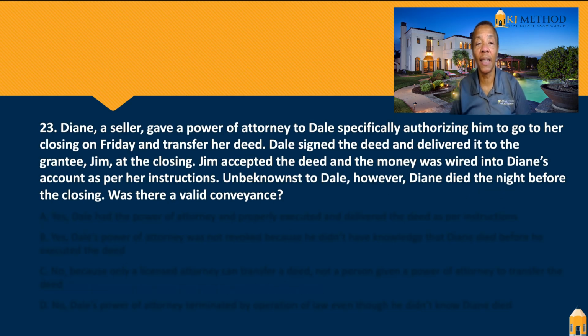23. Diane, a seller, gave a power of attorney to Dale, specifically authorizing him to go to her closing on Friday and transfer the deed. Dale signed the deed and delivered it to the grantee, Jim, at the closing. Jim accepted the deed and the money was wired into Diane's account, as per her instructions. Unbeknownst to Dale, though, Diane had died the night before the closing. Before he ever did anything, she died.